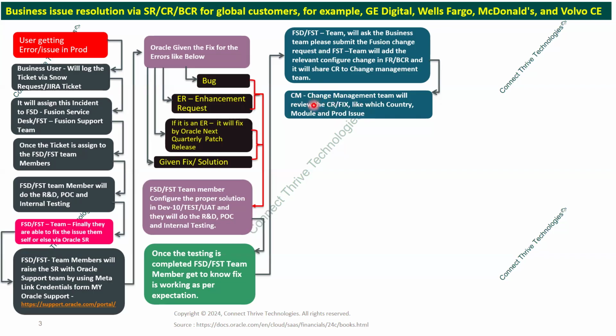If you see the normal small customers, small clients, like CRI Pumps, or any small customer like Patanjali or TGD, or else Vizag Steel, Coromandel, these guys are also using Oracle Fusion or EBS. For those kinds of domestic, small customers, we will not see this kind of heavy process because they know the solution directly. They will fix it, test it, and move it to the production environment. But when it comes to global customers, they have operations across the globe.